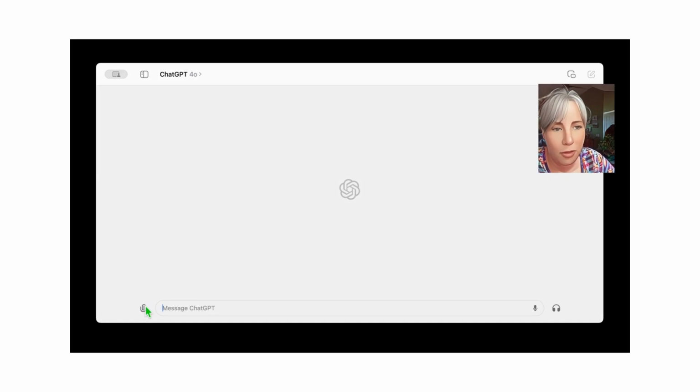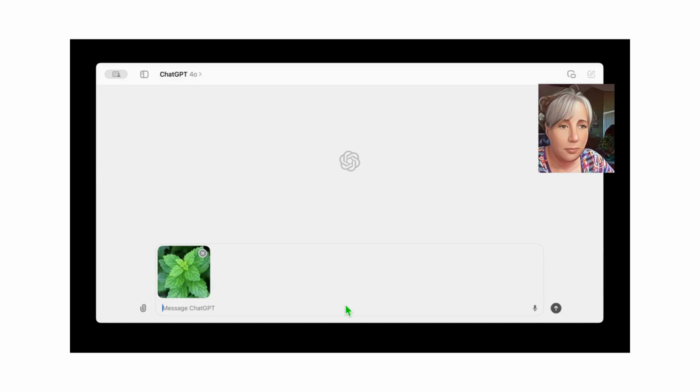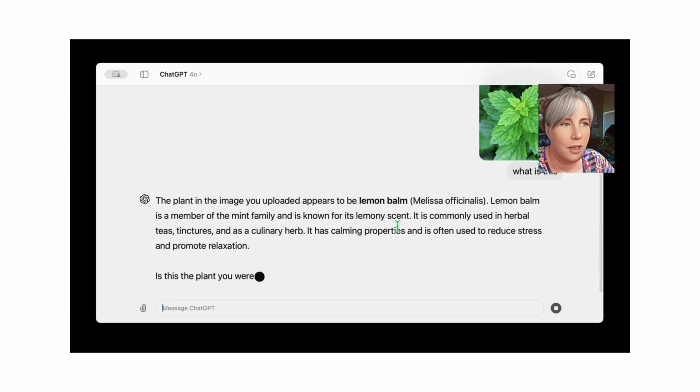I'd click on this little paper clip, and it says upload file, and I'm going to put an image in there of a plant. This is a plant I'm very familiar with. What is this? Correct, lemon balm. Yes.